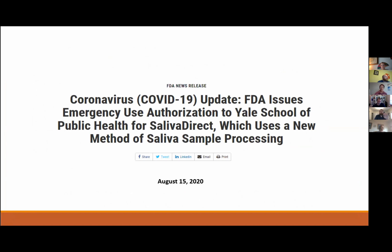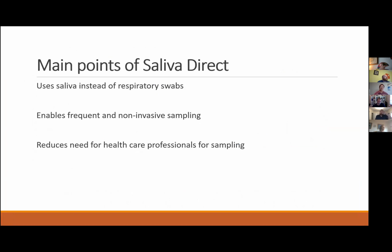This came out about a week ago, emergency authorization for a new type of test. And why do we care? We care because it uses saliva instead of respiratory swabs, so none of the brain ticklers anymore that have to go up the nose and that are very invasive. You don't want to do them too often, and you need a healthcare professional. So all of these limitations are gone with this new test.